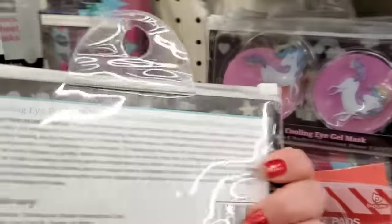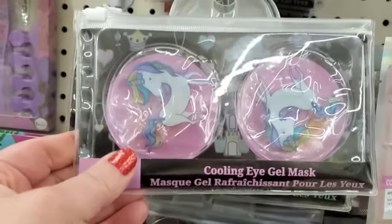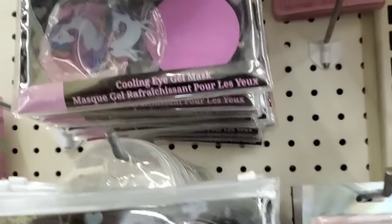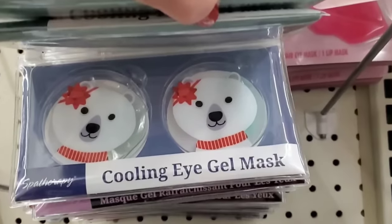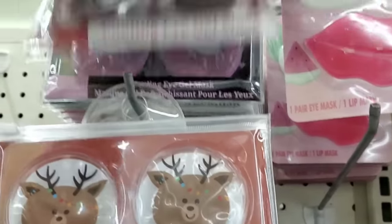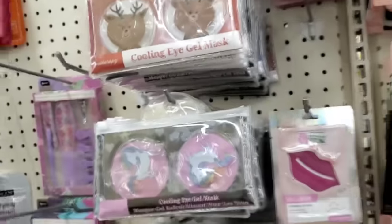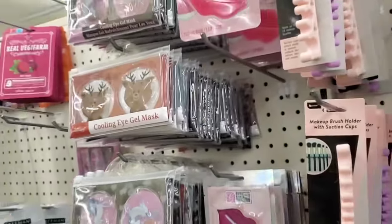These are cute, actually. Spa Therapy, it's not a Dollar Tree product. Then they have these unicorn ones, also super cute. And they have reindeer, so I don't know. I've never seen, oh, look at the polar bear. They have so many different ones of these. They're really adorable, actually. I've never seen them, never. They have so many. Obviously, they've been restocked. They have tons of them.